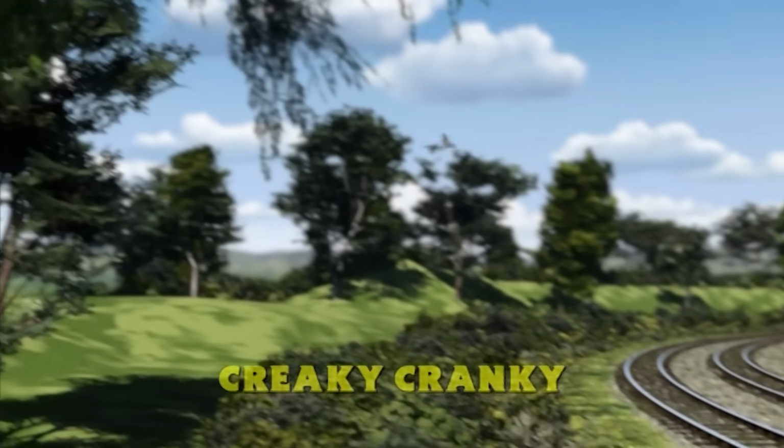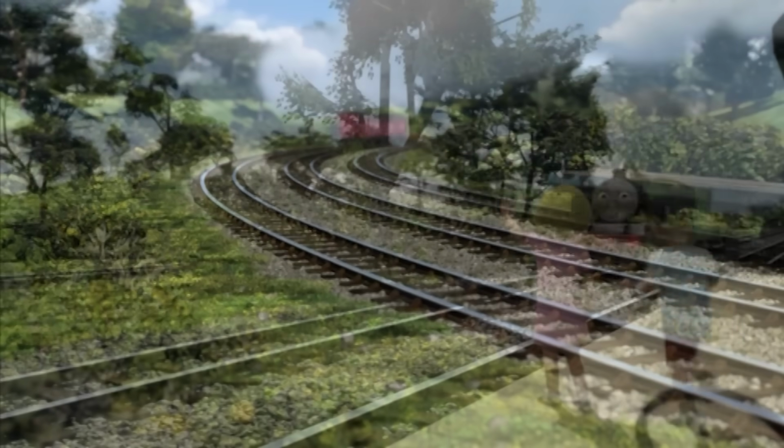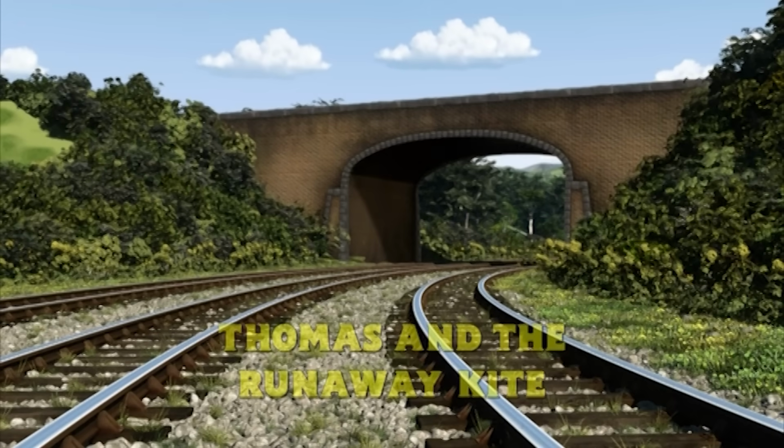The approach changed with this season. Gone now are individual character themes, and now each episode has its own sort of main theme, mostly exclusive to it. For example, this is the main theme of Thomas and the Runaway Kite.